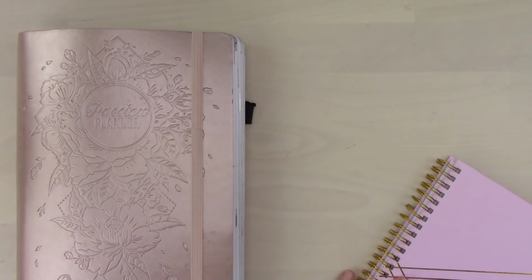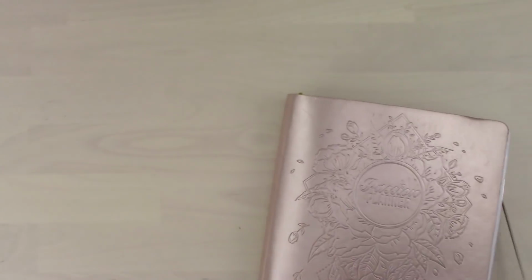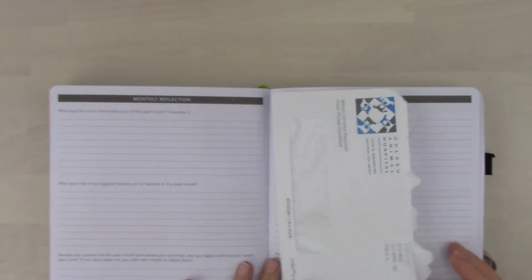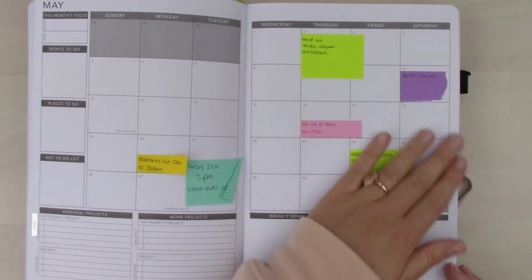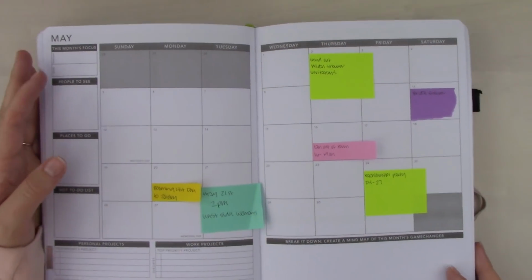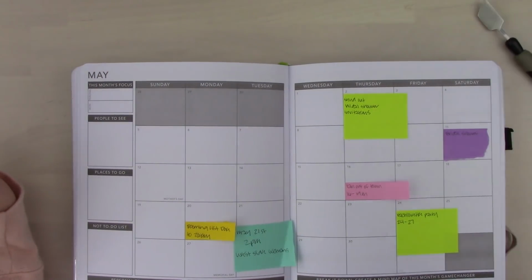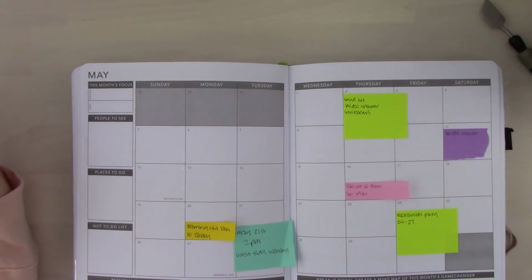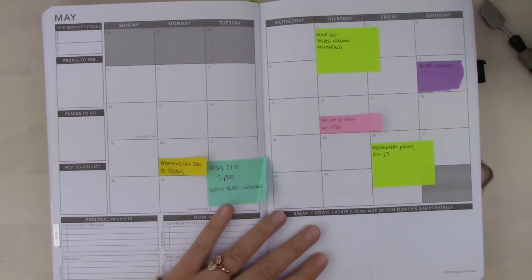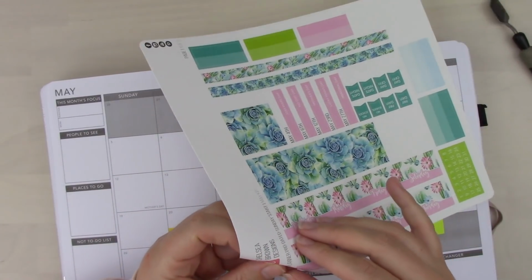I'm going to set the Plum paper planner and the content planner aside, and we're going to dive into the Passion Planner first because I have a lot going on in May. Look at all those post-it notes. They're so messy and wonderful. I definitely think I'm a more messy planner at heart. It just helps to have stickers. So yeah, organized chaos. But really, this is my life, so, little sneak peek.